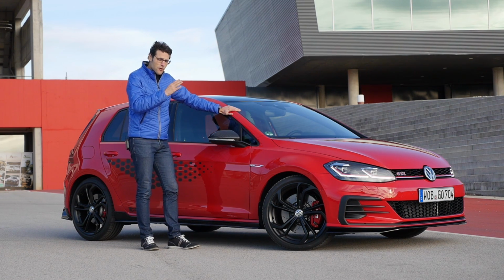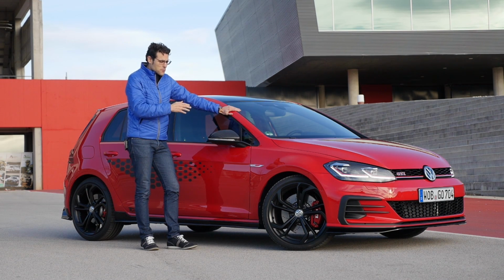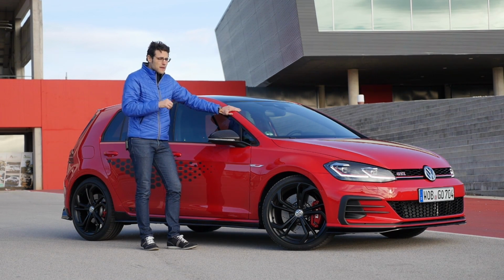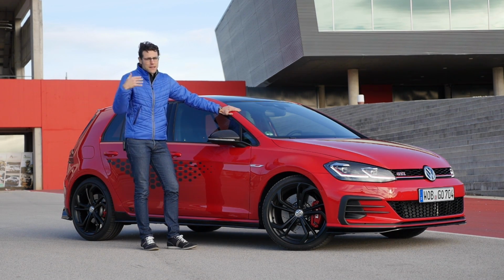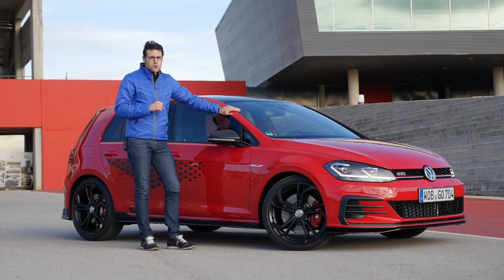It sits price-wise a couple of thousand euros more than this one here, but there's now this niche. The GTI Performance is about 35,000 euros in Germany, for example. Then this one 39, with a performance pack 41, 42, and then there's the Golf R with 43 base, you put something in it, 45. So this one here sits price-wise in between the GTI Performance and the Golf R. And that's indeed also where I see it.